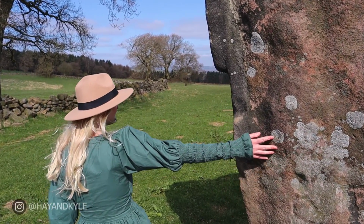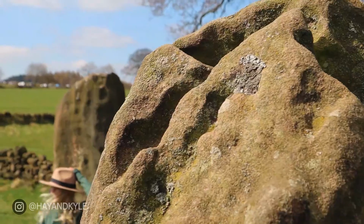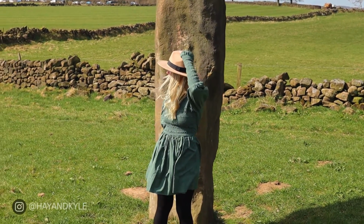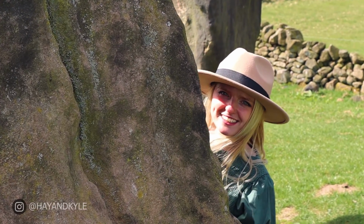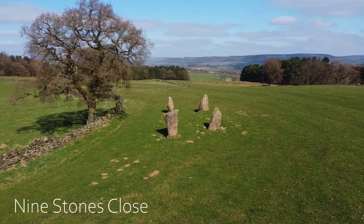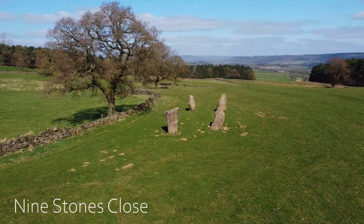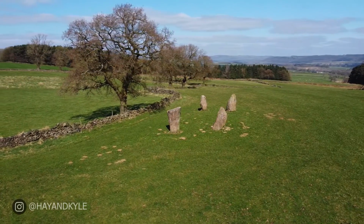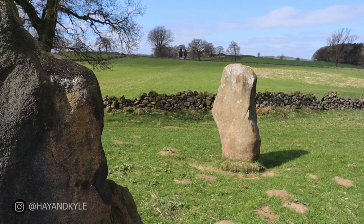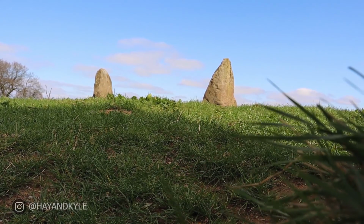Only 4 upright stones remain to this day, with a 5th being moved during the 18th century to be used as a gatepost in a field nearby. These stones are also known as the Grey Ladies and are actually the largest standing stones of any prehistoric site in Derbyshire.